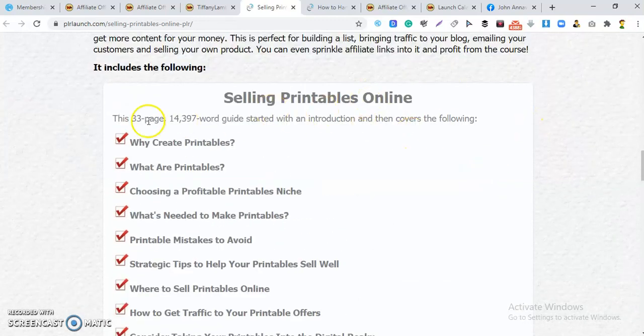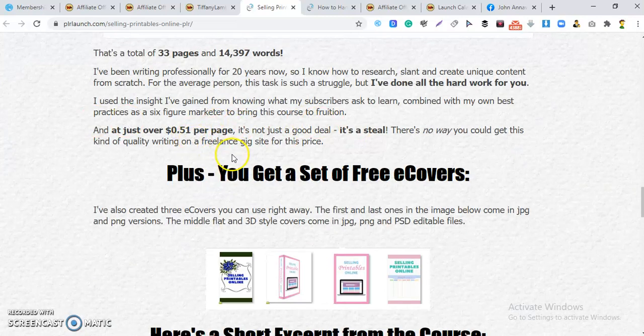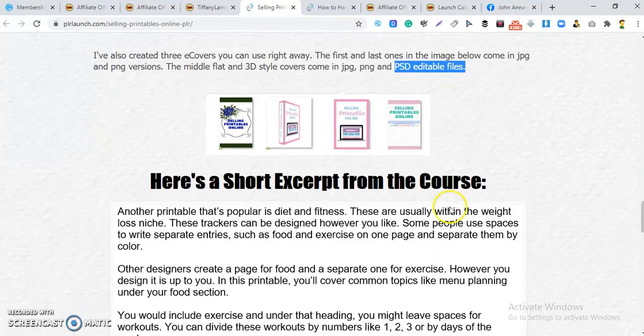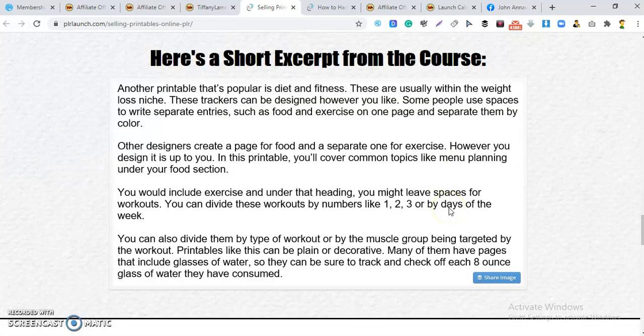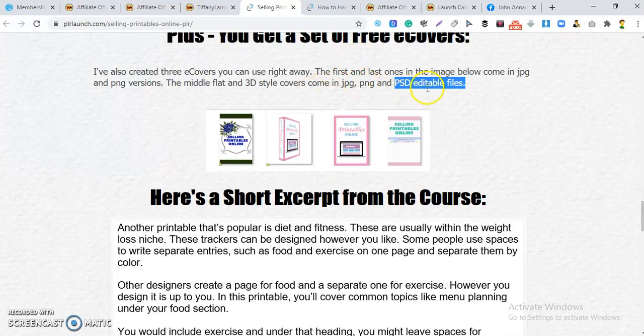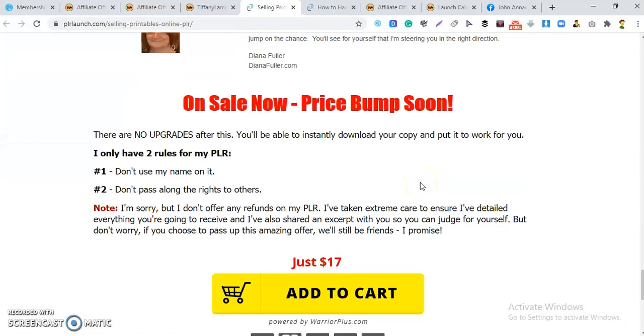So she created an ebook with 33 pages and 14,000 plus words in this guide. And you see she's giving out access to free covers of the book, so you can also create 3 to 4 cover design templates, in PSD formats. And then you can see she's giving a lot of value. She's giving out a book, and an ebook, and then cover designs in different formats, in PNG, JPG, and then PSD editable files. And then I think maybe, let's see, okay, nothing more.